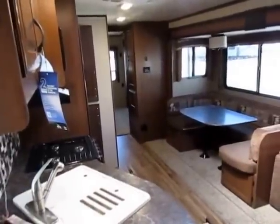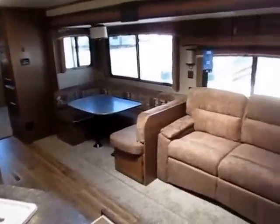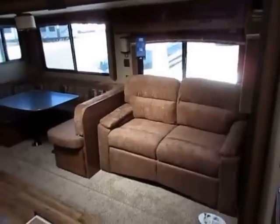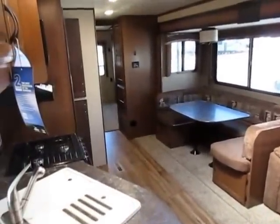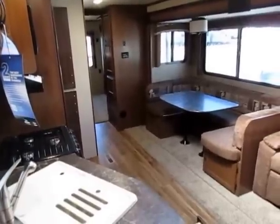And it's those kind of intelligent design features that make this the #1 selling travel trailer since 2005 and counting. This is the most competitive segment of the entire towable RV market. That is a remarkable achievement.